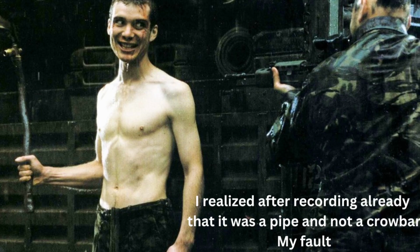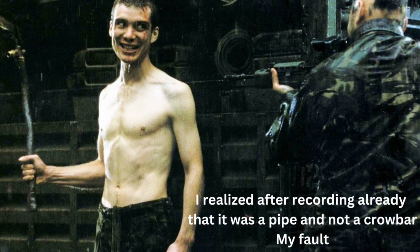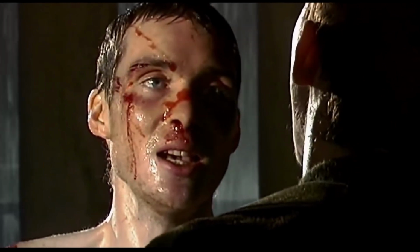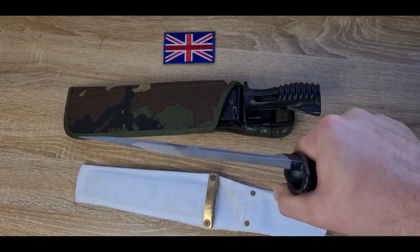Jim is also seen using a crowbar to kill Davis, one of the soldiers, after luring him and Major West back to the Manchester blockade, after which he takes Davis's L85A1. The last time we see Jim using a weapon, other than his own hands, is when he kills Private Jones by stabbing him in the chest with the L85A1 bayonet. The bayonet is most likely a L3A1 SA80 bayonet, which was introduced in 1985 and has since then remained the British Army's standard bayonet for this rifle.